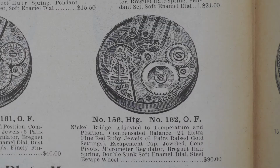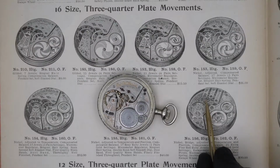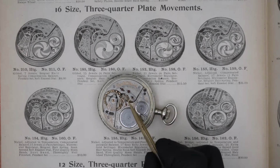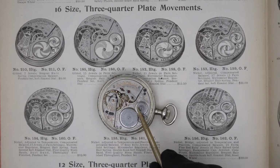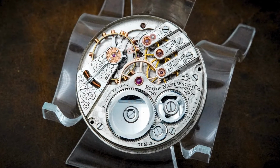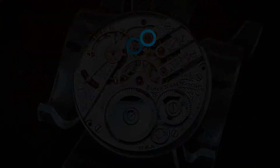So this one features 21 jewels in raised gold settings. So we can see that here in the illustration, raised gold settings, compared to the 17 jewels in flush gold settings on the 155. The extra jeweling in this one comes from the paired cap jewels on the pallet fork and the escape wheel on both the upper and lower pivots.